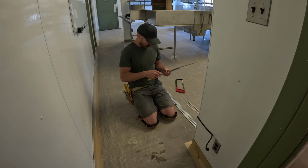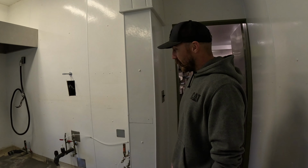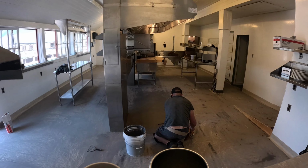Let's just get right into the kitchen and see how Jeremy's doing with the floors and seeing how long it's going to take me to get back into the kitchen. What I've done is I've ripped up the flooring that wasn't stuck and which left low spots, and I filled them just so the floor's level. So it's nice and level for the new floor to lay over top.